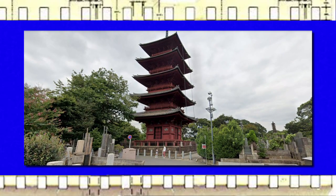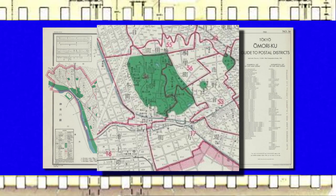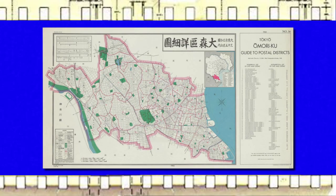When the 5-story pagoda was built atop the hill in 1608, it was the tallest structure on the Kanto plain. But still, the area was outside the Tokyo metropolis. It wasn't until the 1923 Kanto earthquake, during which the east side of Tokyo was destroyed by fire, that the area received a huge influx of new residents. 9 years after this, Ikegami was incorporated into a new suburban ward named Omori.